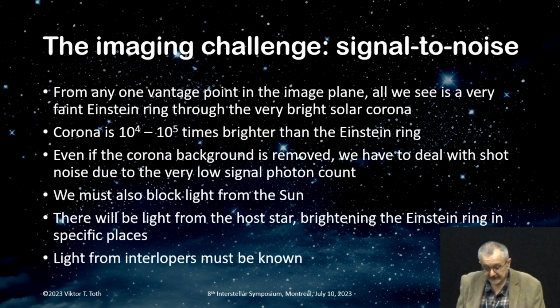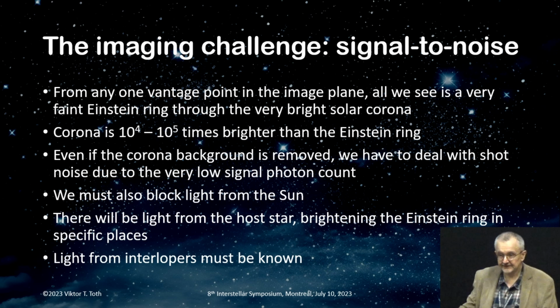And the signal-to-noise ratio doesn't end with just light contamination from the corona. There is also light from the host star itself, because the host star will still show up as two pretty bright images, a primary and a secondary image on both sides of the sun due to gravitational lensing. And there may be other sources behind that solar system. So we need to be able to both map these sources and also subtract them from the useful light.